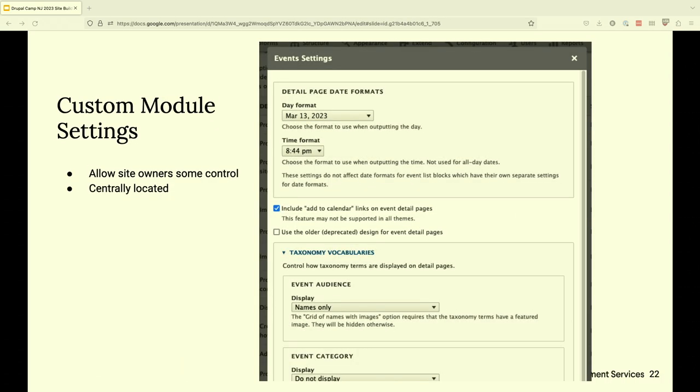So here's an example of the settings form. I think this is for events. So we let you control the date format that's used for displaying events on the detail page. What else is on there? You have a time format, and if you want, add to calendar links. And then all of our standard content types give you the ability to control what happens to the taxonomy terms that are tagged with them.